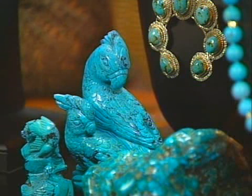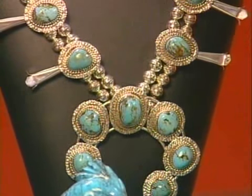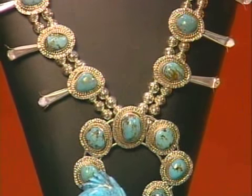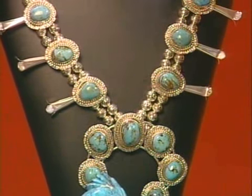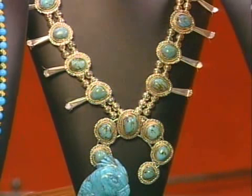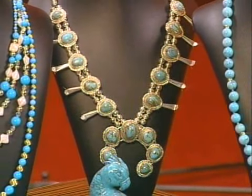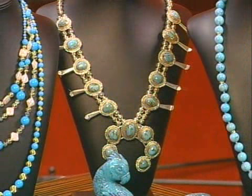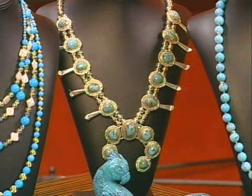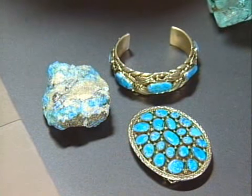And then you also brought in the next group, one of the American Indian pieces that you have, that necklace. Yes. Amazing. That is called a squash blossom. Native Americans started making their jewelry about in the late 1800s. And there's a few different styles that are very popular. That is all handmade. The beads are handmade as well, and the bracelet and the belt buckle as well. And it's all natural turquoise.